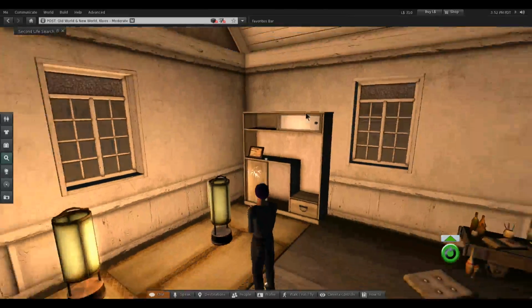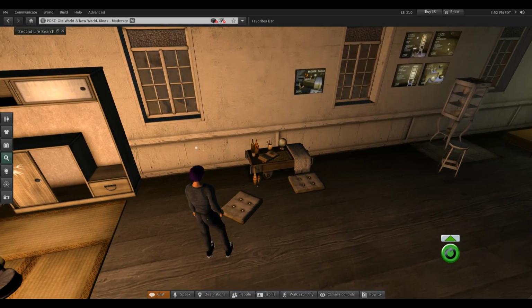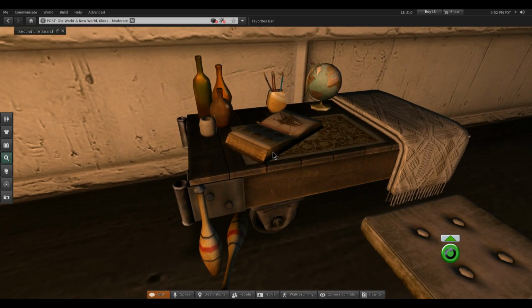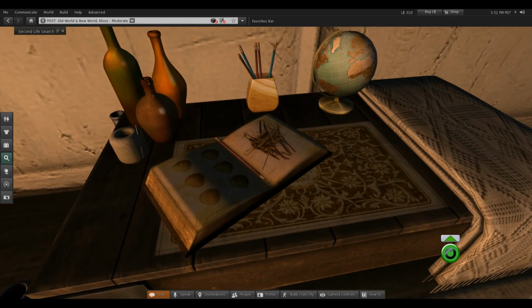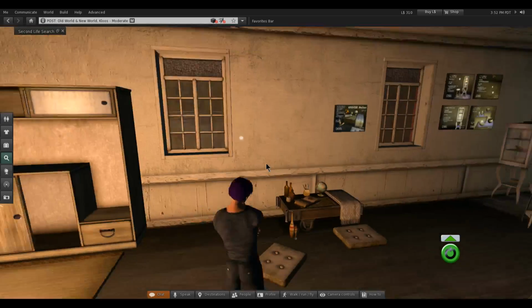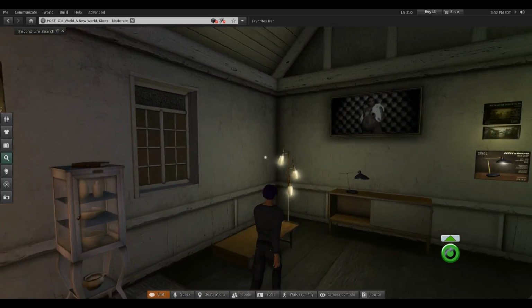Look at that. Fantastic. Here's another example of what Post does. Just cool little parts for your house that look realistic. Look at that. It's like a nest book thing. And I believe all the artwork and stuff is vintage stuff. Here's another cool lamp.